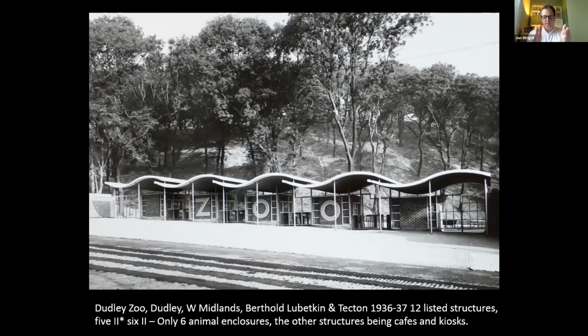Obviously these iconic letters sat on the kiosks next to the turnstiles, and still do. But to give the building some dynamism, Lubetkin used the slope of the site and dropped this S-shaped canopy in a series of waves on these steel stanchions down the hill. They all have slots just set back from the front edge, which you can't quite see in that. You can see on the far left hand there's a sort of slot in the concrete, and that let light through into the underneath of the canopy. And as you can see, the middle three kiosks were adorned with the sort of iconic zoo lettering.